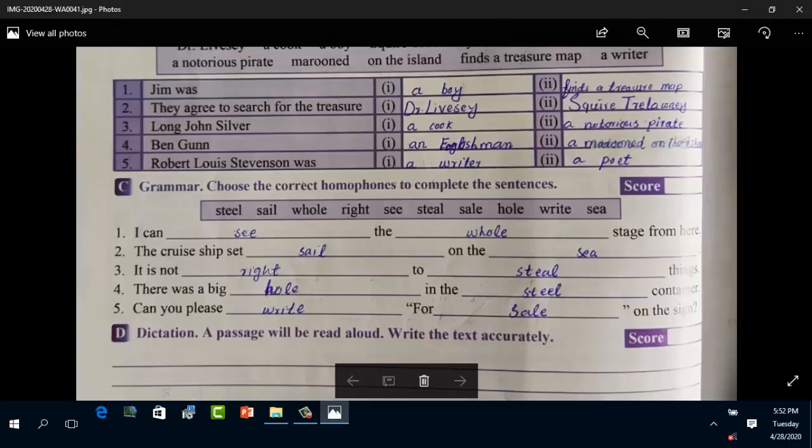Okay, learn thoroughly the whole exercise work of Unit Treasure Island and write in your rough notebook, and your work will be checked after opening of school, inshallah.